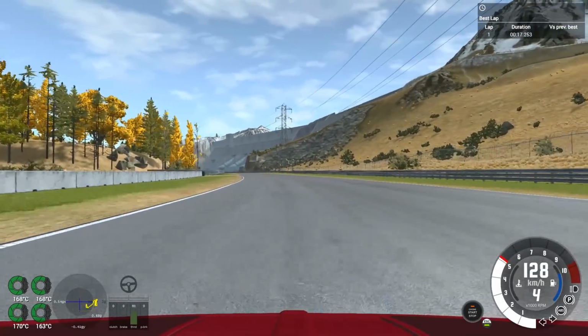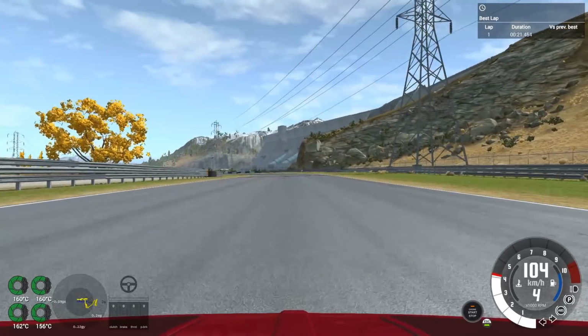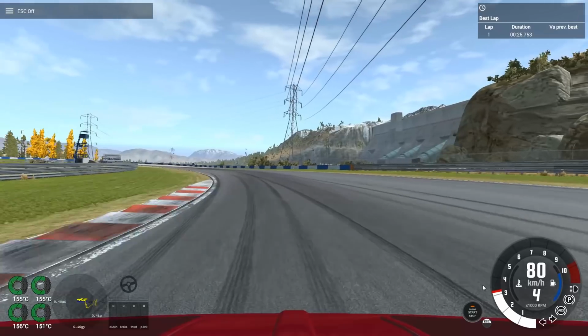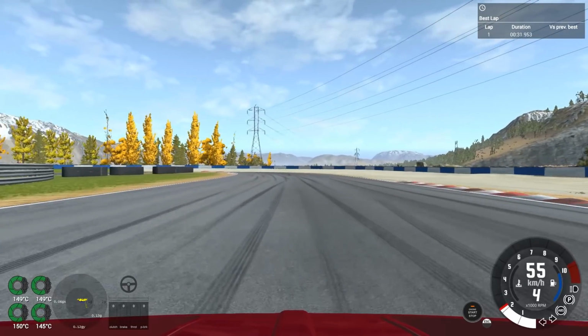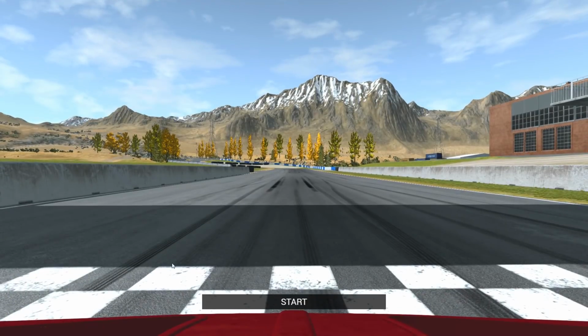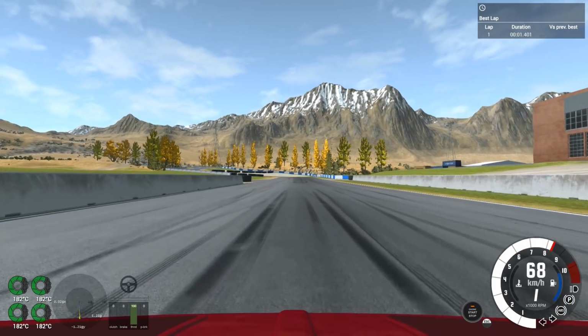Oh, no, no. Oh, fuck. That was not me. That was not me on the throttle. That was the stability control. We need to turn it off, because this thing is basically undrivable with stability control. It's just way too aggressive. So, it's turned off. And ready to go.